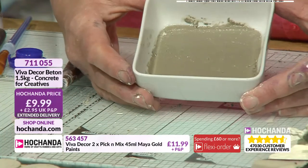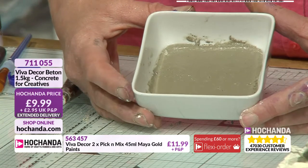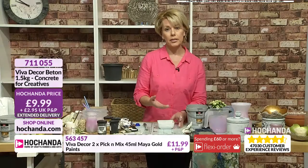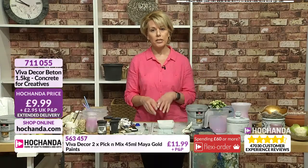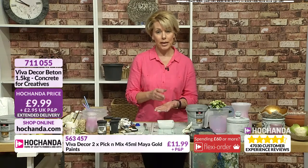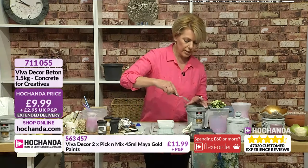Now, when that is set, I'll be able to get that out of the ceramic dish, and I'll be easily able to remove that little polymer stamp, which will leave the imprint into the concrete. So you can use your rubber stamps, you can use your polymer stamps, and you can actually have an imprint into your concrete as well. So you can do some really, really good techniques.